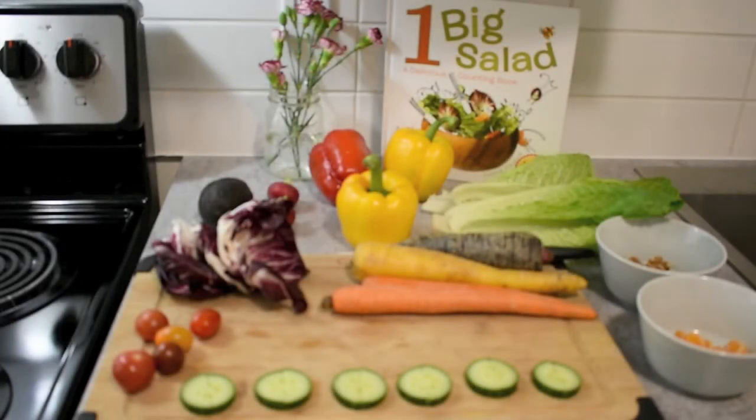Welcome to my kitchen. We're going to start to make the one big salad from the story. But first, can you help me count again and ensure that we have all the ingredients and the right amount to make our salad? Do you remember what was first in our story?